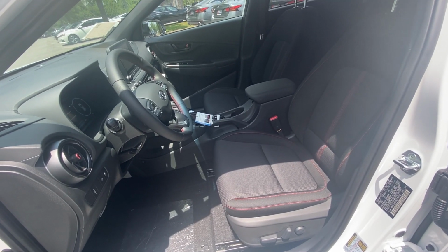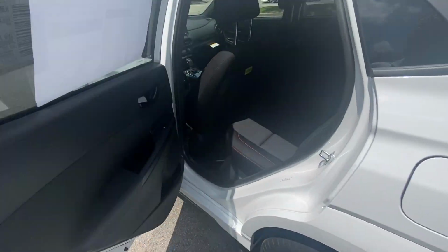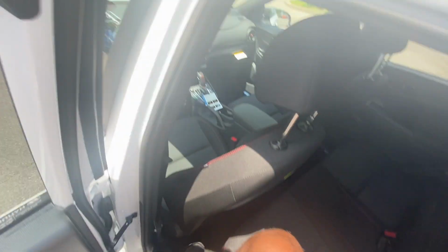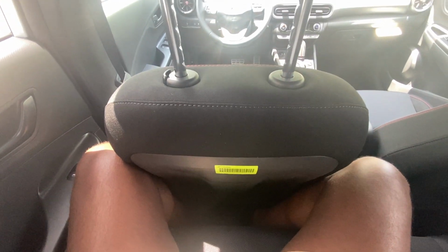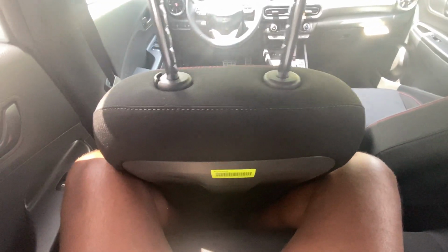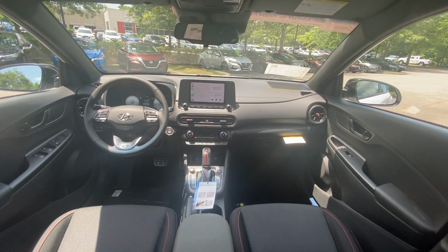And there we have our driver's seat, power with power lumbar support. There's our rear seat. I'm gonna try and get in here. All right, so kind of snug back here. I'm 6'3", but I mean, this is a very, very small car. But I have the seat in front of me adjusted for someone of my size. I'm pretty tall, but not bad for the segment. You can definitely fit your kids back here. Just be careful with full-size adults, especially over 6 foot.